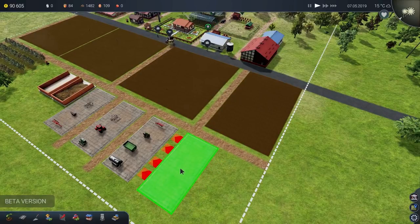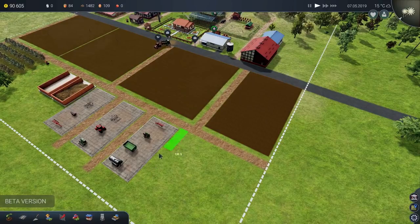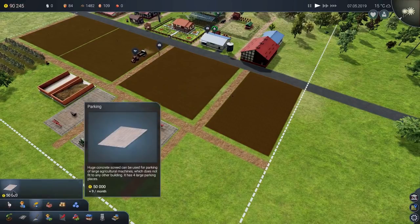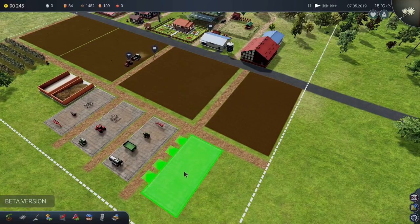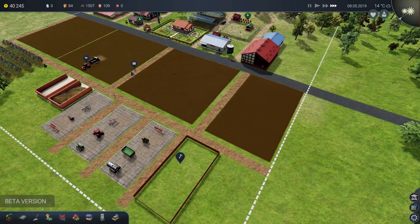So that could go. We need to build a road first. I think it was this paved road, was it? To about there. Yeah, okay. And then get ourselves a parking bit and rotate it round. Drop that in just there. Then we need to hurry the builder people along to come and actually do this. There's the guy from the cowshed putting the manure into the manure reserves, which is jolly splendid.